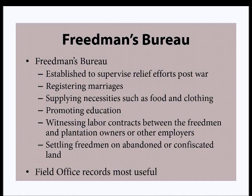Now let's take a look at the very rich records that you find from the Freedmen's Bureau. Now, the Bureau is not the same as the Savings and Trust Company, so don't confuse the two. One was a bank. The Bureau was a governmental organization established to supervise relief efforts after the war. One of the very important functions that they did was to register marriages for the newly emancipated slaves. Many slaves may have been married in a personal service, but their marriage registration had not been recorded. After the war, these marriages were recognized by the government.